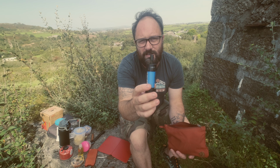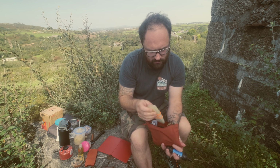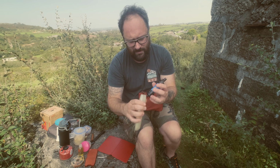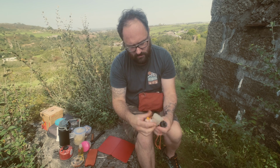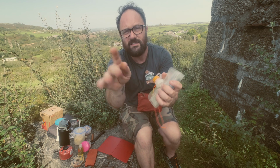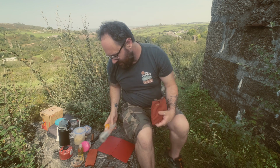Of course, my Sawyer Mini filter, and that sort of goes hand in hand with my ever new water bottle, 1.5 litres. And I really like that. I like how it's got elastic so you can hang it if you need to, or you can bind it, and usually I roll this up around the water filter so that they always live as one unit. I've had a bit of a turmeric explosion at home and it's gone into everything. That's really useful, really neat.